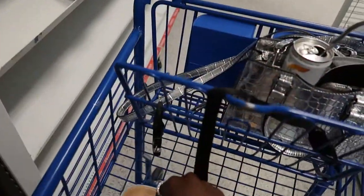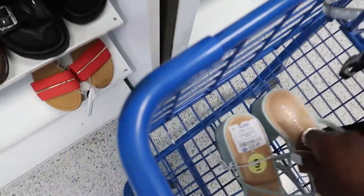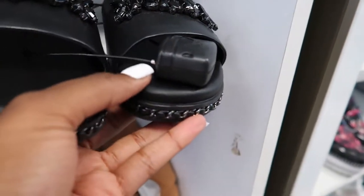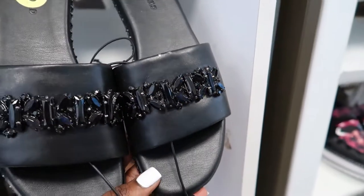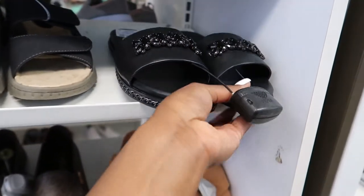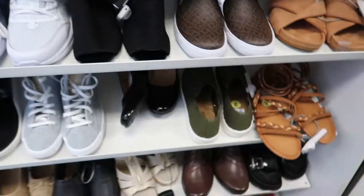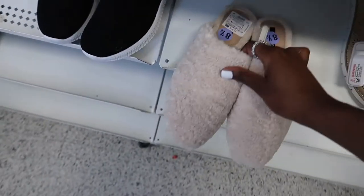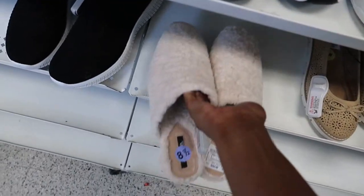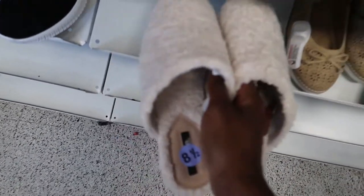This is cute. If this was my style, these would be really cute for the spring coming up. Mark Fisher. Little mules with a little wedge for $25.99. Karl Lagerfeld, $34.99. Those aren't bad. Not sure I would wear them though. What's this? Okay. Kinsey's sheep fur mules. Not my style at all.